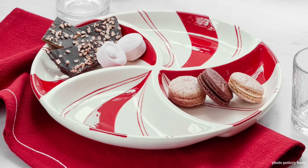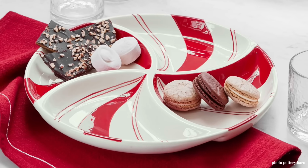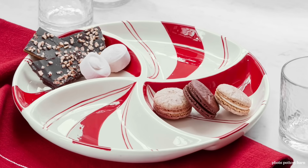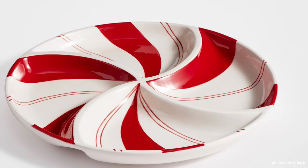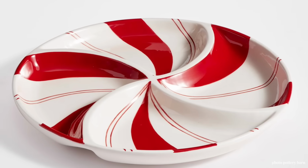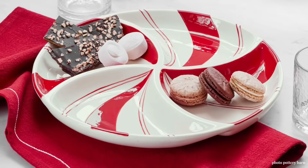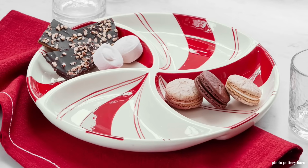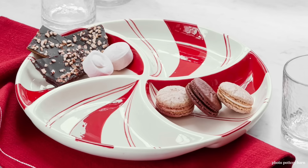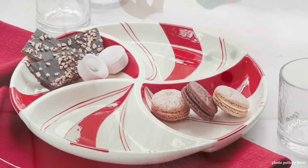My next favorite is a little more whimsical. This is a condiment tray, and I like the way that it's being used here. It seems like the perfect thing to pull out when you have an unexpected visitor at the holidays, and you can put an assortment of your Christmas cookies on there. Or, you know, a charcuterie, I don't know. It's just so cute, and I also think it would make a really nice hostess gift.